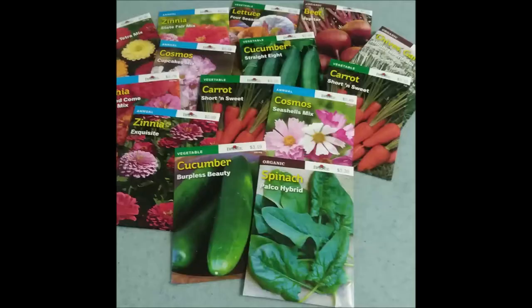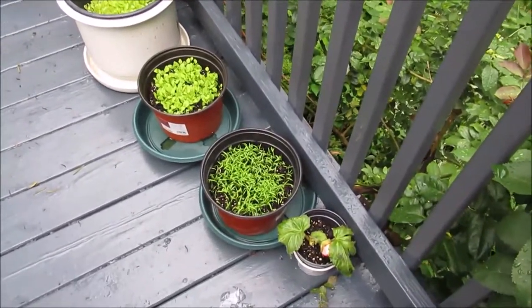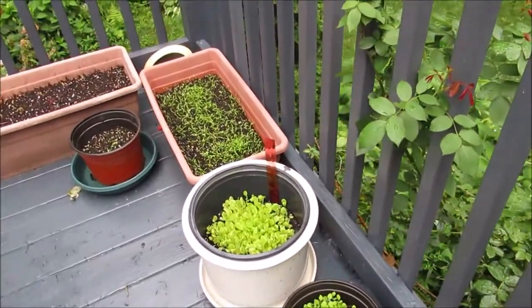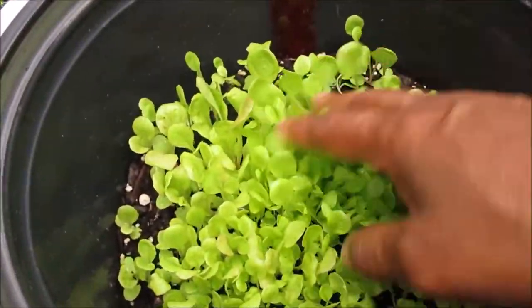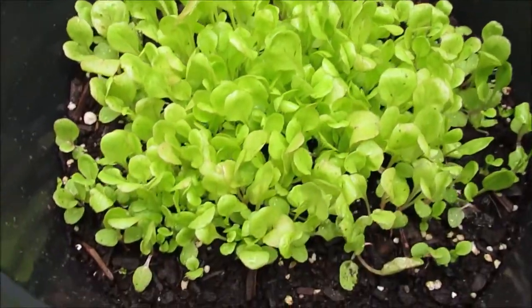Of course, on this side here, that's the seeds that I planted. So I'm going to talk a little bit about that as well. I decided to try my hand at planting seeds in pots. I had these pots over the years, and I decided to use them this time. It has just been raining almost every single day, but my lettuce are growing. I can actually brush my hand over it. Isn't that wonderful?